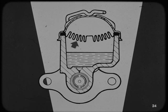New hermetically sealed brake master cylinders are featured on all Pontiac series. These cylinders have a rubber diaphragm covering the fluid reservoir, especially designed to keep out foreign matter and moisture for greater durability.